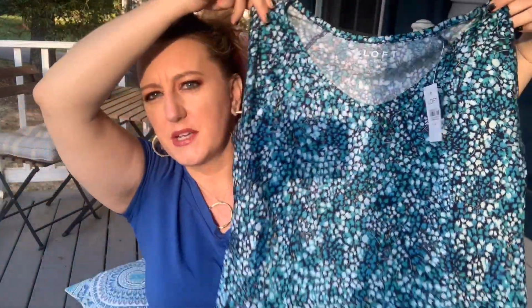Alright, and then I got a t-shirt. Everything's in my size except for that tank top. And this is my colors right here, this real pretty turquoise and blue tee. It doesn't have my V-neck that I like, it's just sort of a crew neck. It actually looks like kind of a wide neck, but it's very, very pretty.